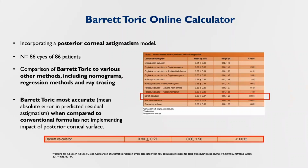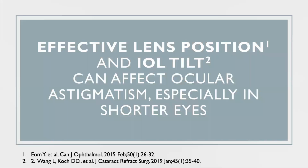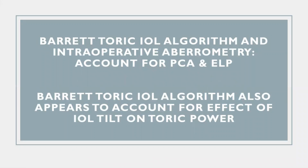And the Barrett toric calculator outperforms other nomograms, as you can see in the table on the right over here. So we also know that effective lens position and IOL tilt can affect astigmatism, especially in shorter eyes. But the Barrett toric algorithm, as well as intraoperative aberrometry, will account for posterior corneal astigmatism as well as effective lens position. But the Barrett toric algorithm, based on personal correspondence speaking with Graham Barrett, for it to show that it is as accurate as it was based on other studies, as well as the prospective study results that I showed you, it has to account for IOL tilt on the toric power itself.